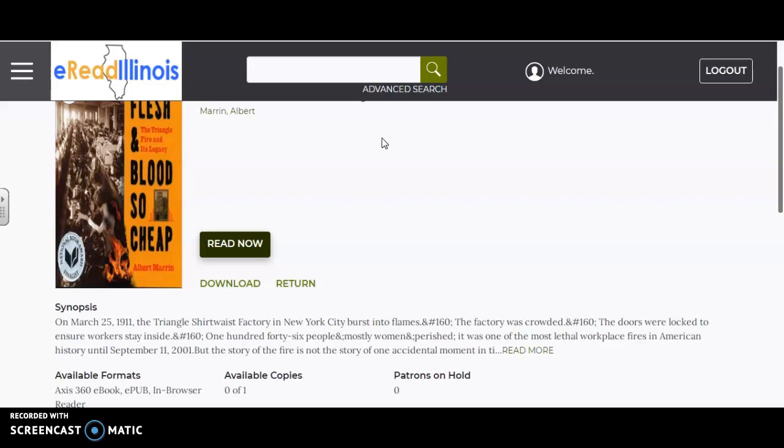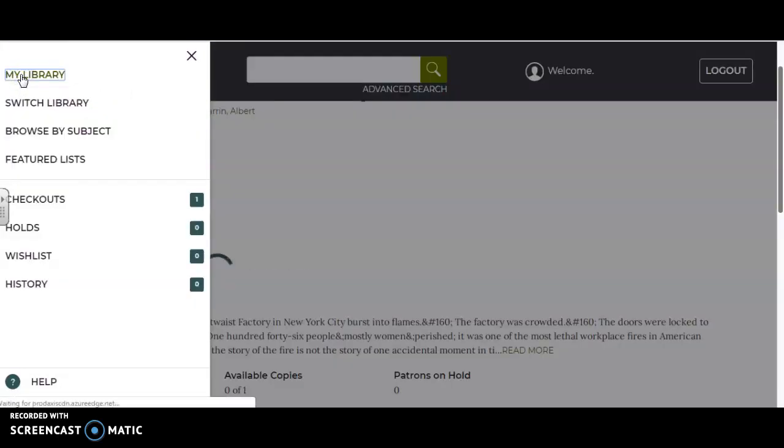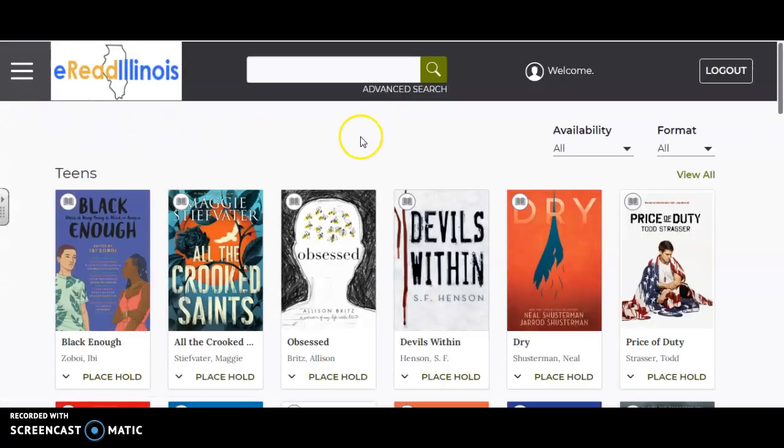When you're done reading, it's always good manners to go ahead and return the book, simply because that makes the book available then for someone else to read. So I'm going to go ahead and return that one. And I'm going to go back to my home screen, my library. All right, so there I am. I have to switch my availability back again.